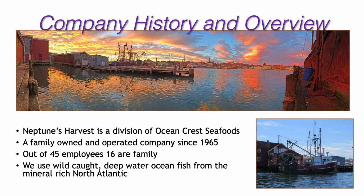These are the type of boats that we usually unload, and they catch North American ground fish like haddock, cod, flounder. 15 to 20 different species at least come into our dock every day. And when you fillet a fish, 30 to 40% is the fillet and 60 to 70% is left over.